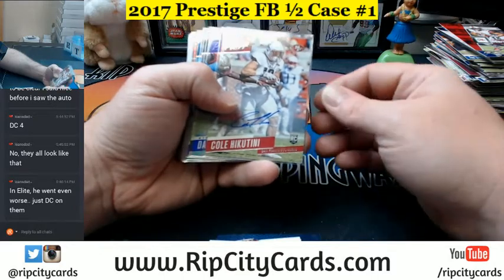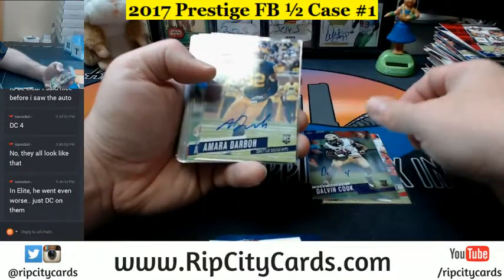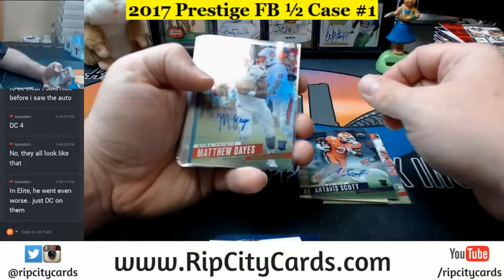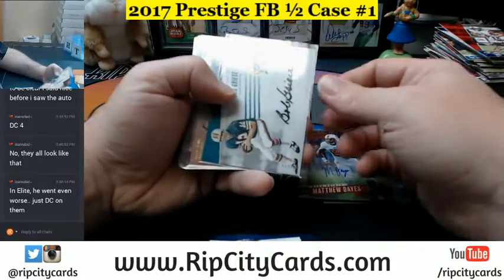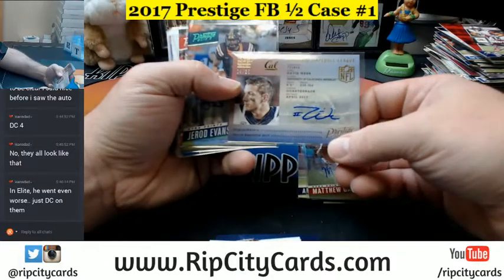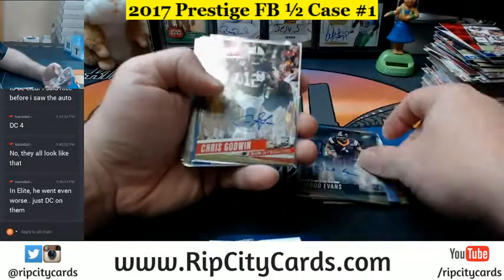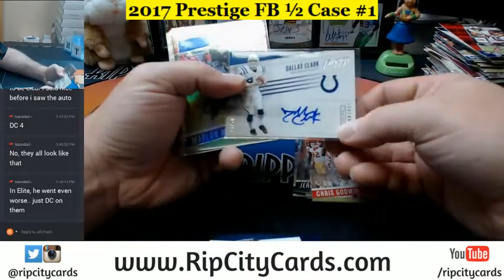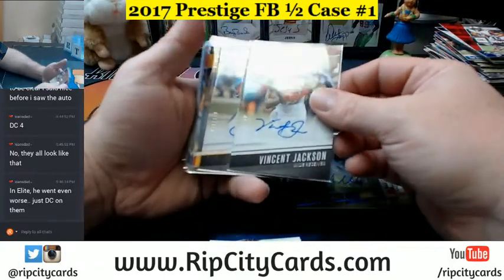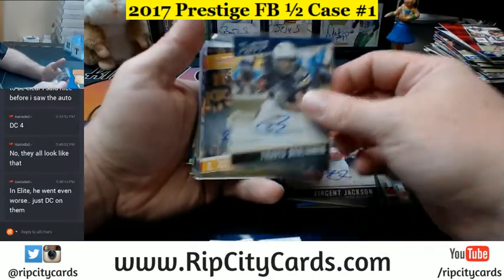We got a 49ers, Cole Kmet. I honestly don't know. A Dalvin Cook to 100. Dart Bow for the Seahawks. Artavius Scott, Chargers. Matthew Dayes, Browns to 150. The Bob Greasy to 25. Nice card. The Davis Webb passport. Gerard Evans to 50 for the Eagles. Chris Goodwin for the Buccaneers. Dallas Clark for the Colts to 50. Marlon Mack to 25 for the Colts. Vincent Jackson to 35 for the Buccaneers. Jarvis Benjamin to 100 for the Chargers.